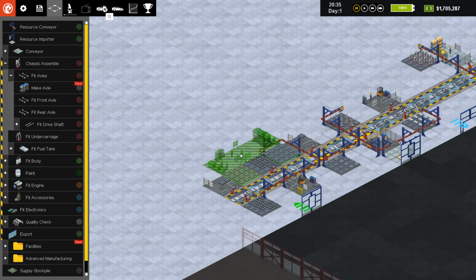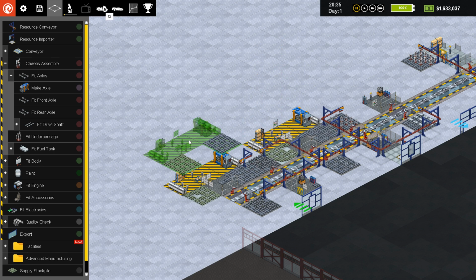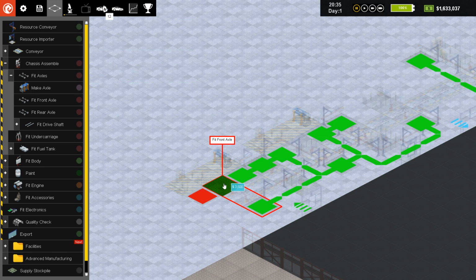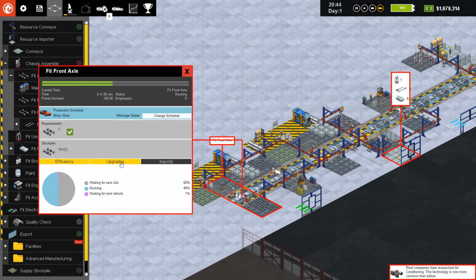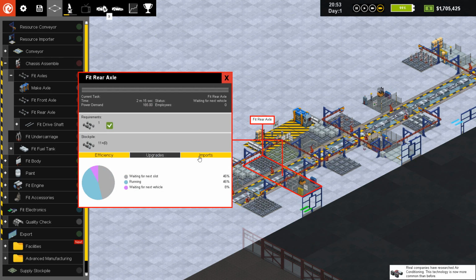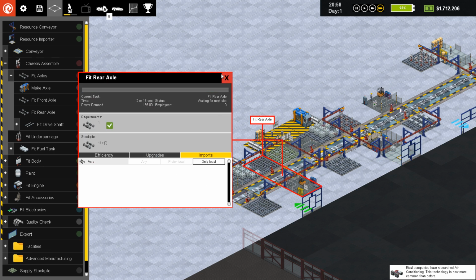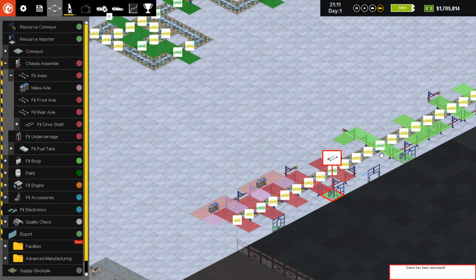So we'll stick those. Actually, I'll do like that and like that. And not quite sure how many we're going to need. So we'll start with the 2, see how it goes. It looks like they're all connected. All right, so let's let those run. This is the fit front axle, so we want local only, and here local only. Great. Okay, so we will make all of our own axles, and if we have a shortage, that means I need to do more manufacturing.